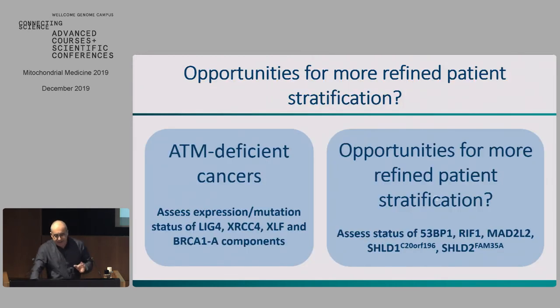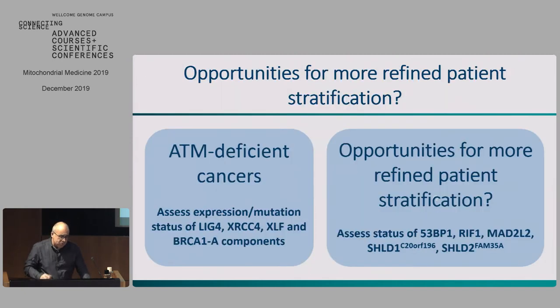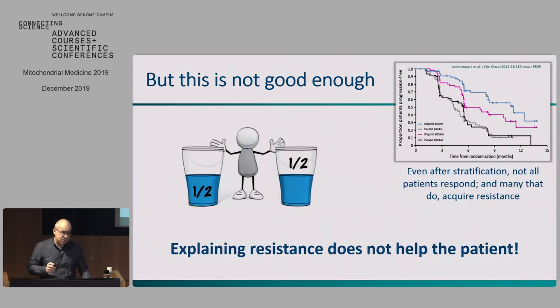So to round off today, obviously that's all quite mechanistic in terms of understanding DNA repair pathways and how they can antagonize and compete with each other. But I think it's also maybe suggesting opportunities in the clinic. Now, I already mentioned that we're looking in PDX models in the context of BRCA deficiency for looking at the shielding component loss. But we're also now looking in the context of ATM-deficient cancers and seeing whether or not loss of proteins such as ligase 4 or XRCC4 are allowing these cells to develop resistance to PARP inhibitors and other agents.